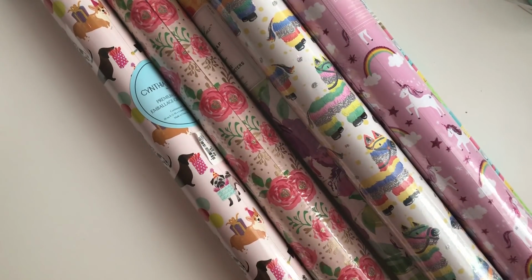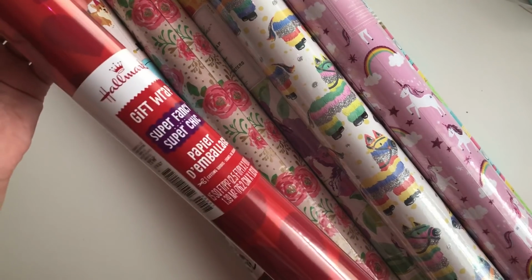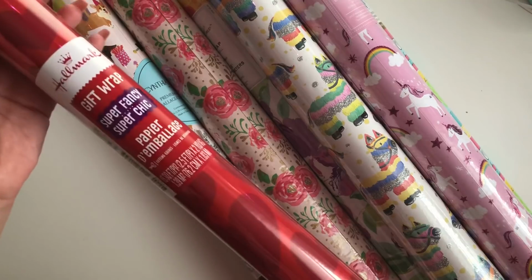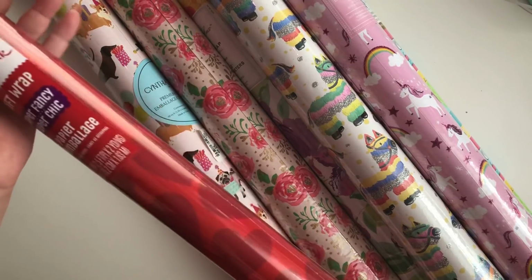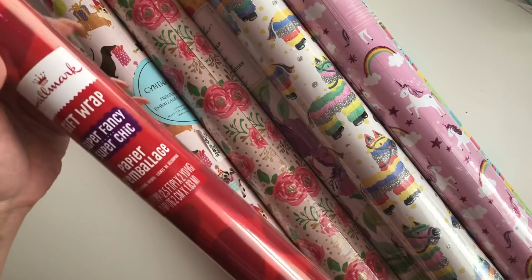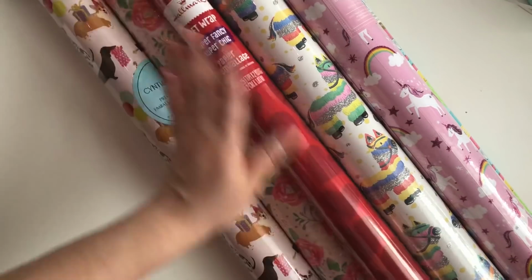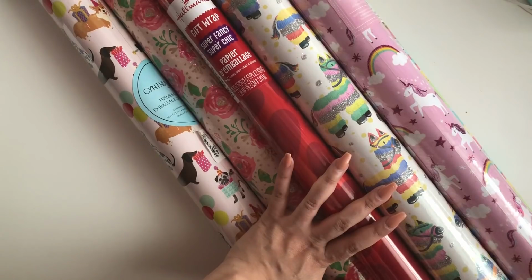Then I have this basic one. This is a Hallmark one, and it's just a red with red hearts. I actually found this at my local dollar store, which is not bad for $1, and it's Hallmark. Perfect for Valentine's Day or any time of the year because it has hearts.